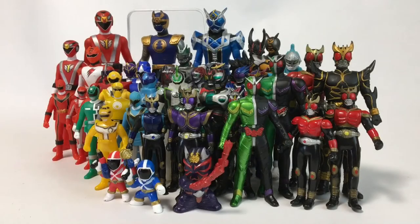Oh my god, that took a long time to set up. I ended up bringing this little clear plastic stand that my daughter was using for something else, and just propping up the three in the back so that I could prop all the other ones against it, because they kept falling down and it took forever. Anyway, so we've got all the Kamen Rider guys on this side and all the Sentai guys on this side. There might be a couple in there mixed together.